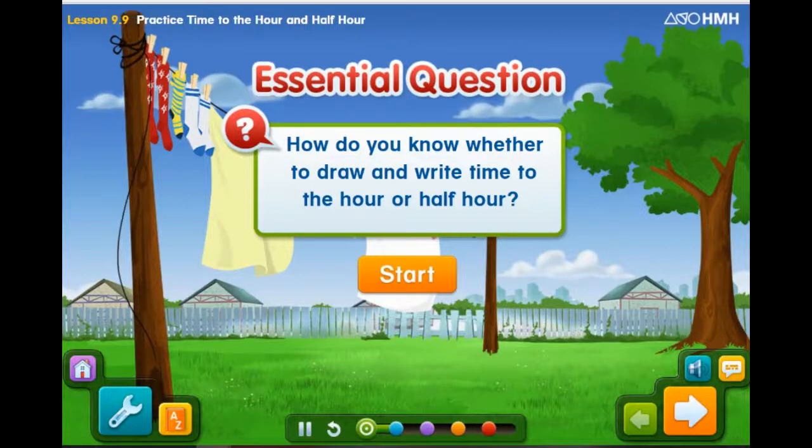How do you know whether to draw and write time to the hour or half hour?